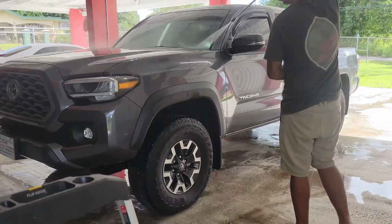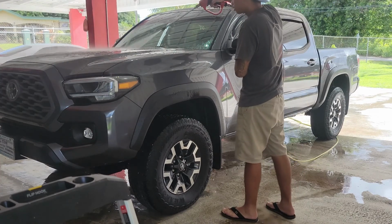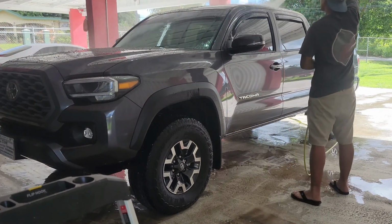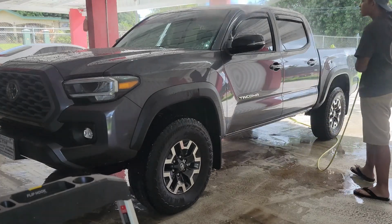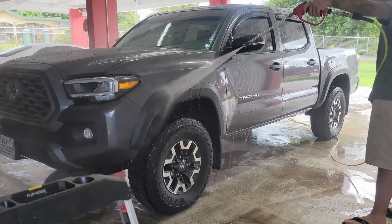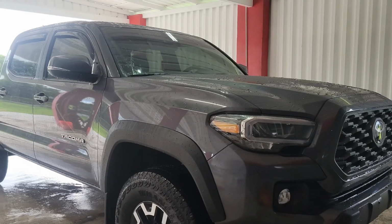So off the back, you probably noticed some beading. This vehicle probably has a wax over it, and the only reason I'm assuming it's wax is because it doesn't form that tight bead, and it's not as hydrophobic as a ceramic coating is. So I'm gonna show you guys some close-ups.